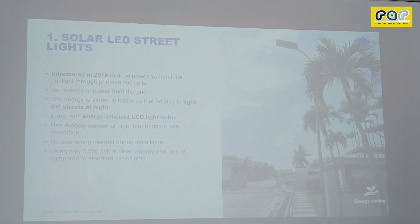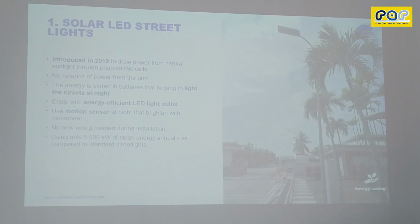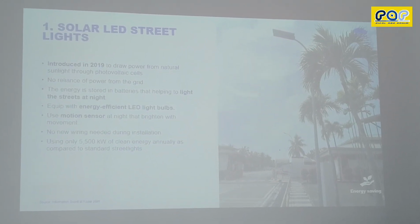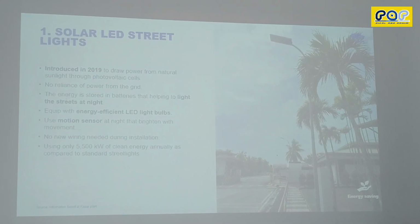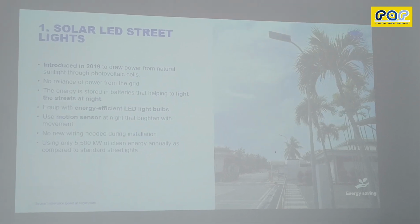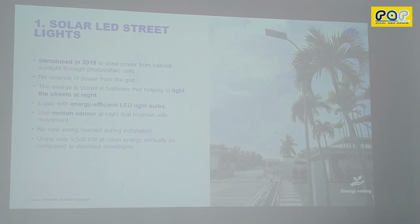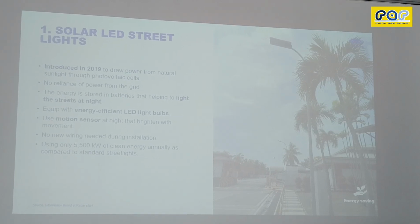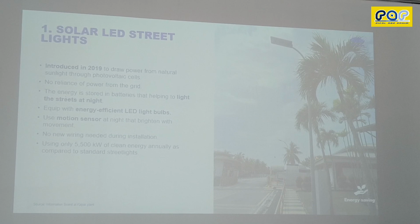This initiative was introduced in 2019. We changed the bulbs from halogen bulbs into solar LED street lights. From here we are able to save energy, as the kilowatt of the bulbs is different. The last time the bulb that we used, the halogen bulb, was 300 kilowatts, and now with these solar LED bulbs, we only use 70 kilowatts. And you no longer need to rely on the power from the grid.